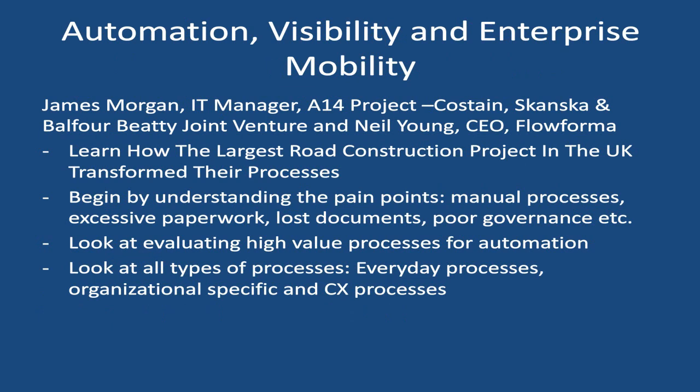James Morgan and Neil Young talked to us about how the largest road construction project in the UK transformed their processes. They begin by understanding the pain points, manual processes, excessive paperwork, lost documents and poor governance, for example. Look at evaluating high-value processes for automation and look at all types of processes. Everyday processes, organizational specific, and CX processes.